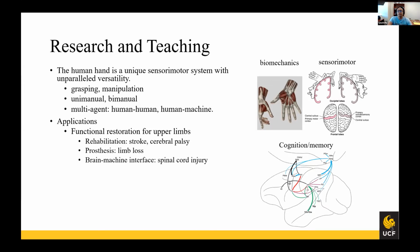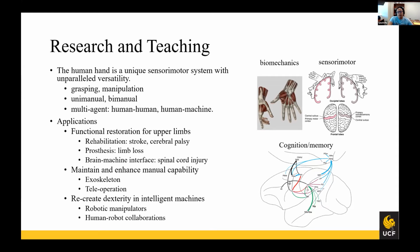So from the application perspective, the discoveries of this research would mostly go into health-related applications. Primarily the restoration of upper limb functions in different clinical populations. And for healthy people, these can be used for maintaining and creating enhancement of manual capability through exoskeletons or teleoperations. And ultimately, if we learn enough about the neural control, we can potentially create intelligent machines that can replicate or go beyond what our hands can do. So I'm going to talk about 3 projects.